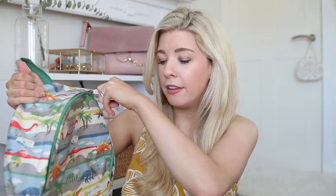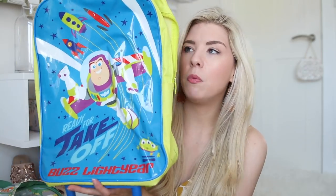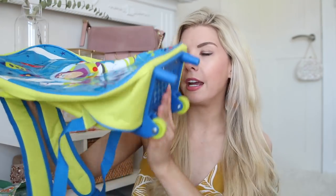So I have two plane bag carry-on options. This one is a Cath Kids dinosaur bag. I love this bag. These bags are amazing. They're more expensive, but they're quality and the length of time they last. He's had this for years, so this would just be a really good option. Or we also have this Buzz Lightyear one, which he can pull along more like a little suitcase on wheels.